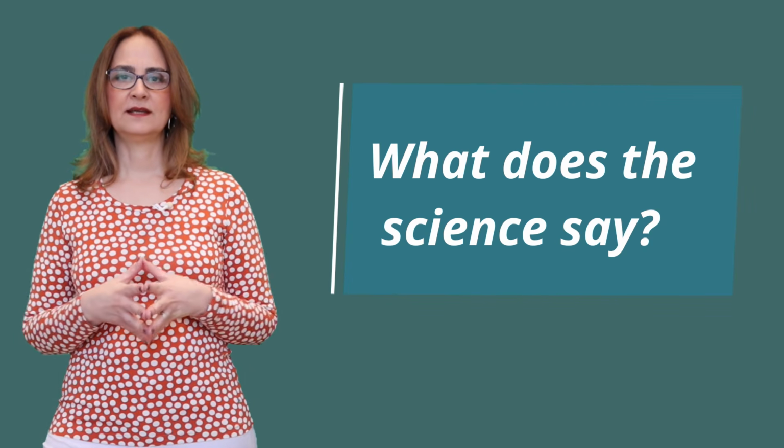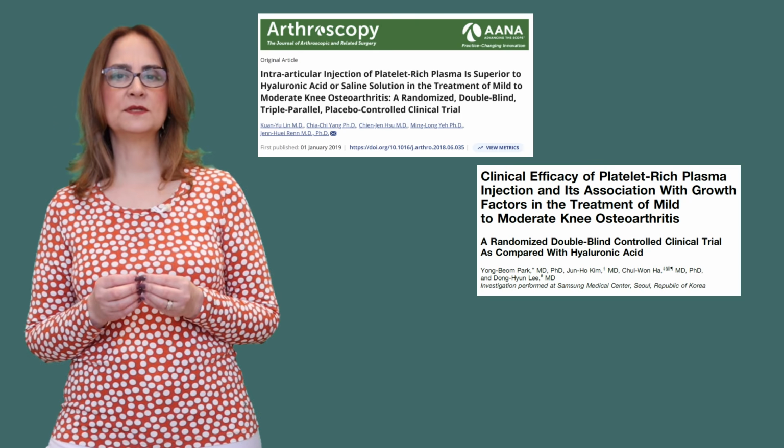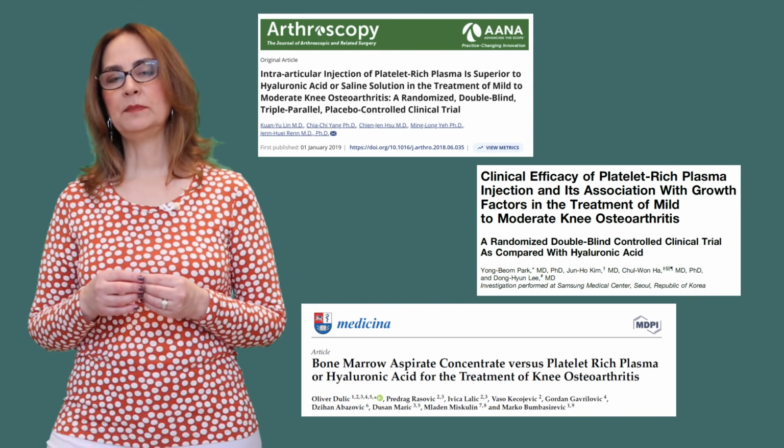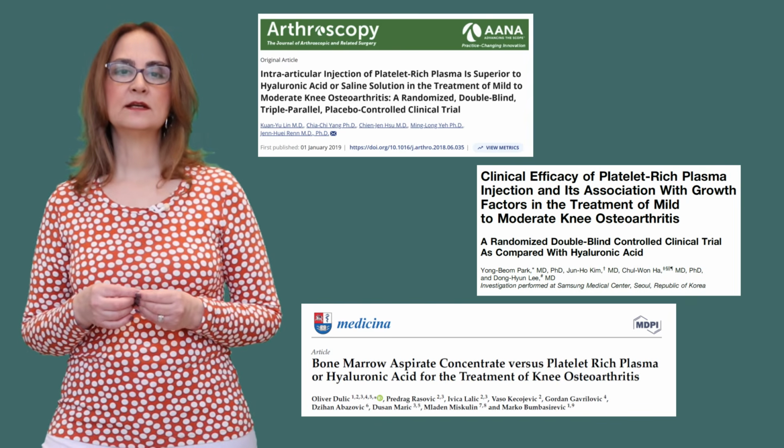What does the science say? This is the big question. Does PRP actually work? Well, over the past few years, the science has become much clearer. Research shows that PRP often works better and lasts longer than steroid injections. PRP often helps more than hyaluronic acid, the gel shots. And many people feel relief for 6 to 12 months. Some even feel better for longer.